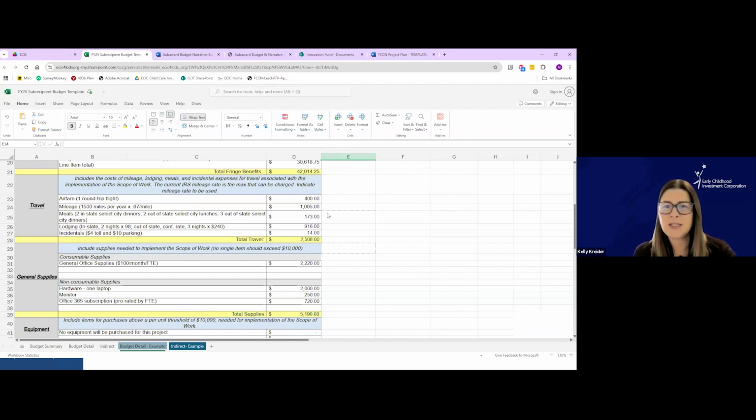If your organization doesn't have a travel policy that outlines or provides you with the guidance for rates, you will need to defer to the Department of Technology Management and Budget, or DTMB, for those allowable costs, and we can share that information if need be.